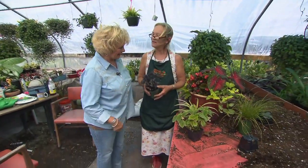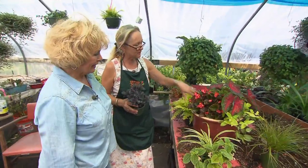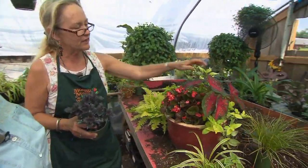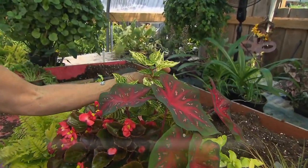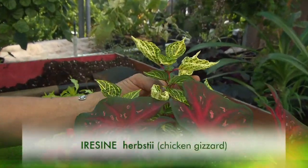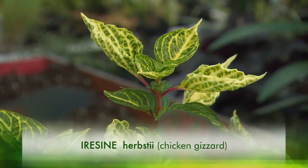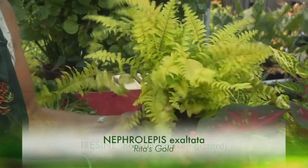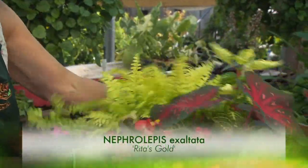Well, what else is in this? I see a little familiar thing right here. When you were getting ready to come in, I was getting ready to put this pot together, and I love red flash caladium, and this is one of my foliage plants that a lot of people do grow. It's called chicken gizzards. It's Aldrinanthera, and it got the name chicken gizzards for the red form that looks like a, you know, obviously. And then I was going to take my fern introduction, Rita's Gold, and stick it in there.